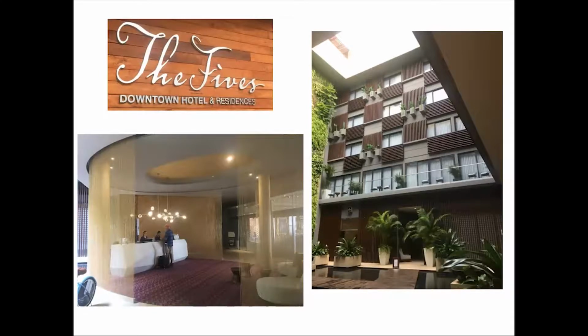And then the Fives downtown, they also came to the office quite a while ago. This is a new property. It's open now. This is part of the Hilton chain. They are only working right now with specific wholesalers: Classic, Pleasant, Delta Vacations, and us. Most of their business, though, is coming from Hilton Honors people, of course, but that's just to let you know they need our help. So this is downtown in Playa del Carmen. It's a terrific, terrific location.